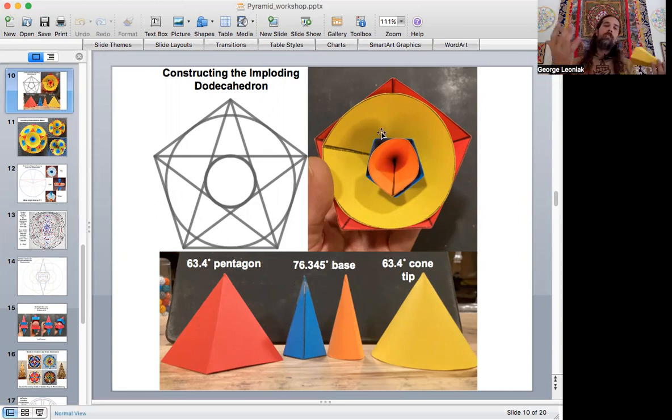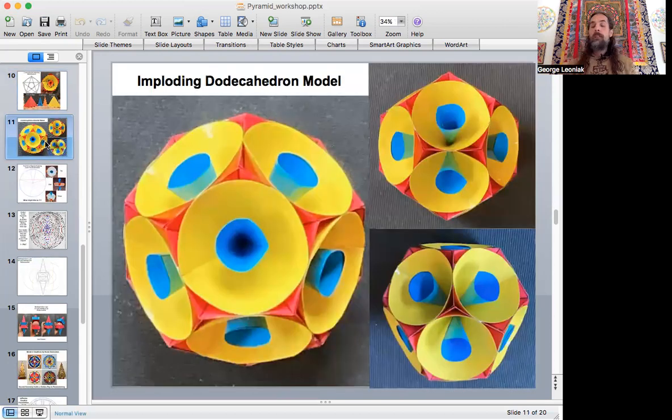So I've got a pentagon version of this as well, which follows the same slant angle. And I did that because I wanted to show the whole thing inside the dodecahedron. So we're going to put this whole thing together with this other cone, which is a 63.4 cone that fits in the outer circle of the pentagon face, and we'll be able to create this cool model that I call the imploding dodecahedron, including the 76.345 blue cones going into the center. I'll provide this template so you can construct this by just taping the edges together and maybe using a little hot glue to hold up the upright cones there.